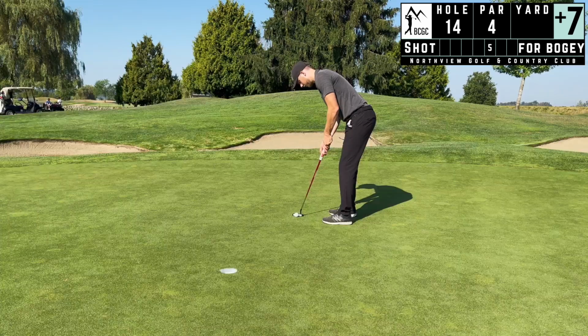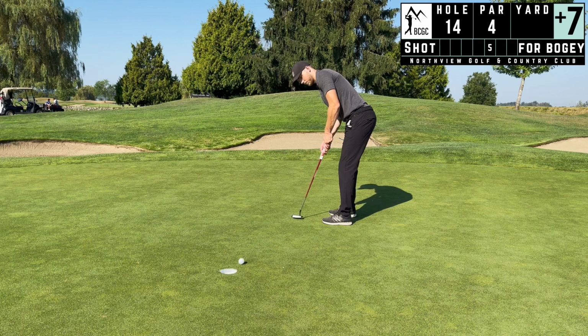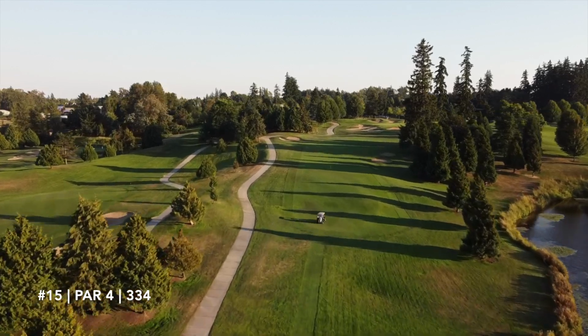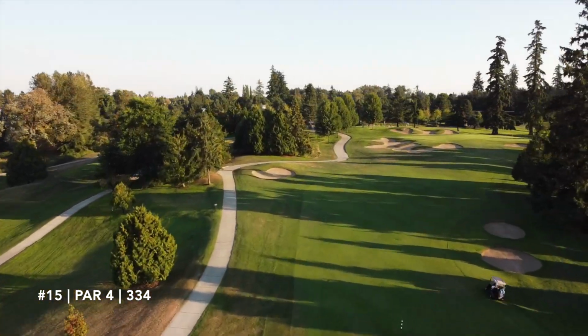Cannot get back-to-back doubles. Whew. Sigh of relief, making the bogey putt. Let's turn it on here and try and break 80.